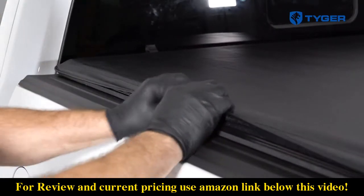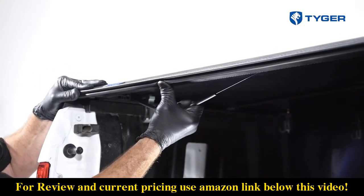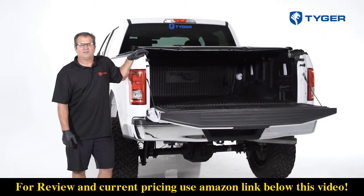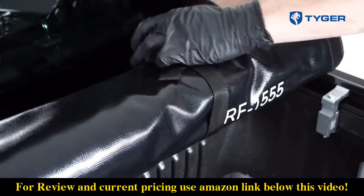Gently pull down both sides of the cover. Press along the edges to secure the Velcro. Push down on the end of the cover. Pull the cable on either side to unlatch. The Velcro is used as a guide to roll the cover up straight. Make sure the cover is free of any debris before rolling it up.